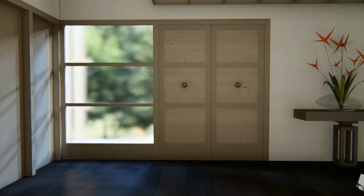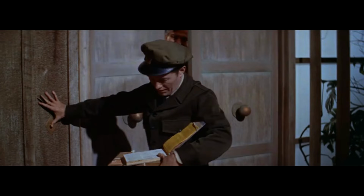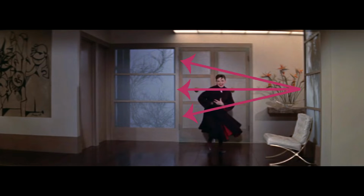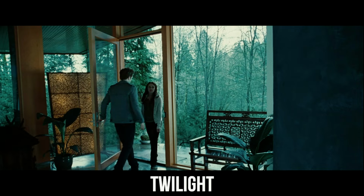A beautiful set of double doors leads us into the entry. They're trimmed out in ashen wood with oversized knobs in the center. Instead of a typical side light, 3 wide panes of frosted glass are stacked on the side. Custom doors are very common in movie homes. It's one of the things that sets them apart.